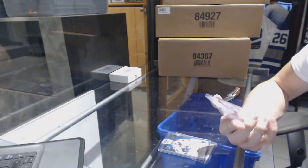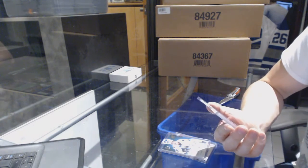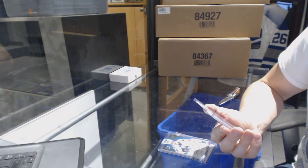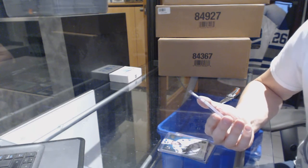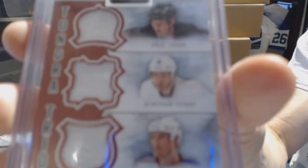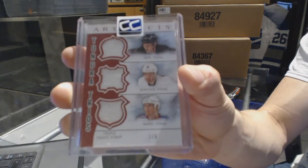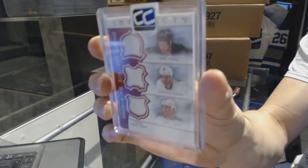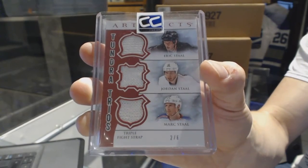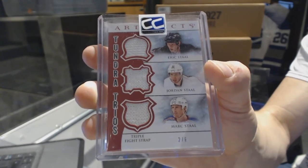And we've got a 12-13 Upper Deck Artifacts Tundra Trios Triple Fight Strap, number 2 of 6, Eric Gudbranson and Mark Stuart.